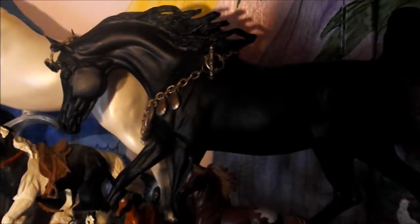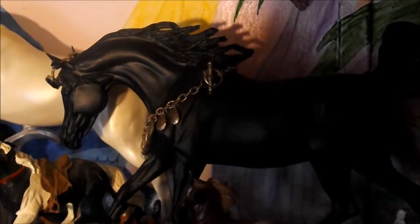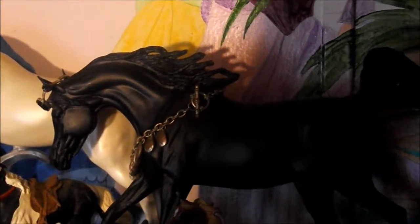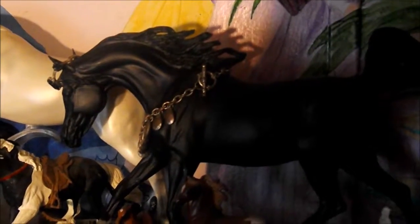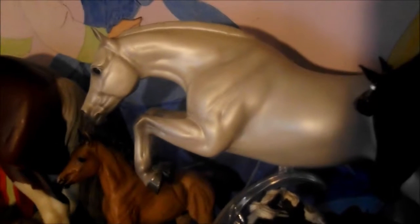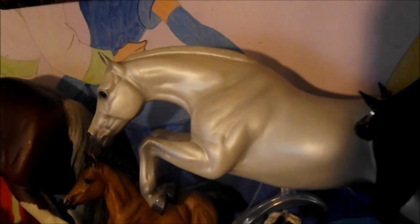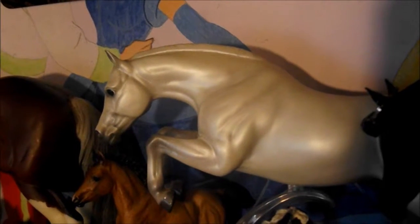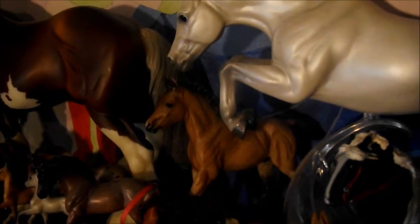The model starting off the collection tour is Raspberry in Black. She's on the Trotting Arabian Mare mold, and she is a 2017 TSC special. I got her for Christmas last year. Next model is Newsworthy. I'm pretty sure it's a TSC special or something like that, but I don't really know anything about him. And then we have a little classic Morgan foal.